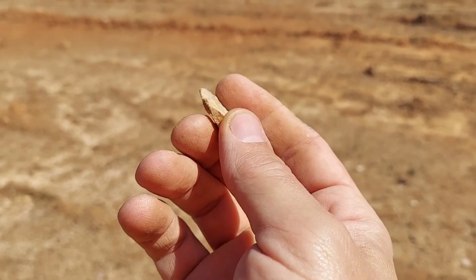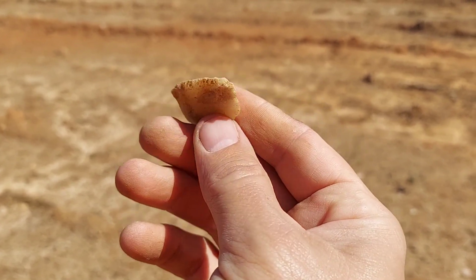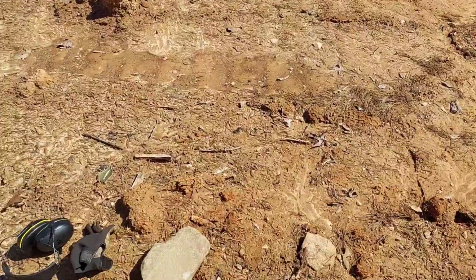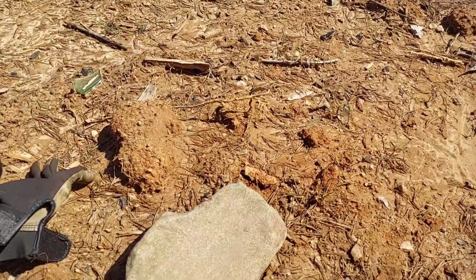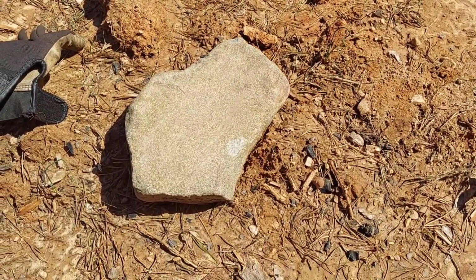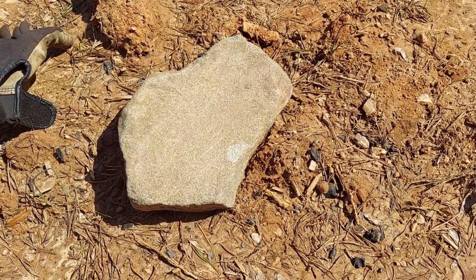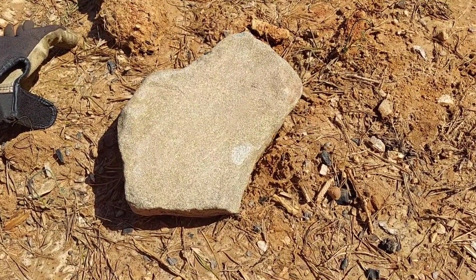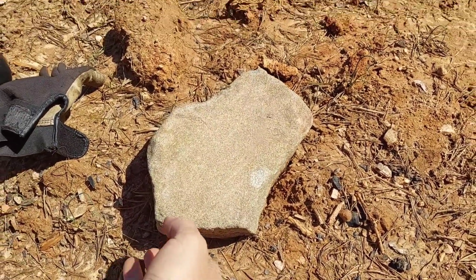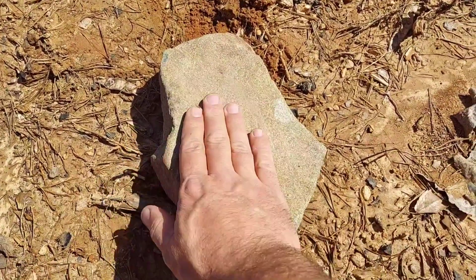So, I was just walking around for a few minutes, found some flakes and different things. But I had found this a while back, and the more I think about it, I found some manos, I think that's what it's called. You know, the grinding rocks, if I'm pronouncing that incorrectly, you all can maybe help me out. But I found this rock, and now the surface is very gritty.